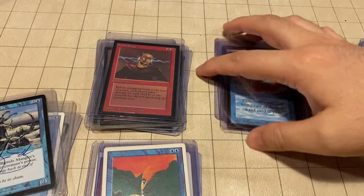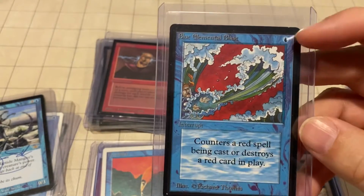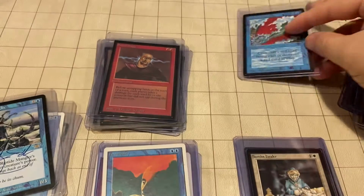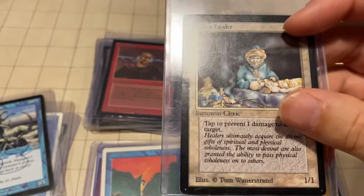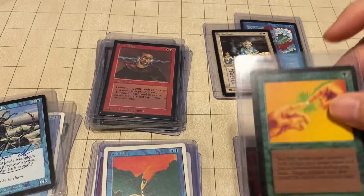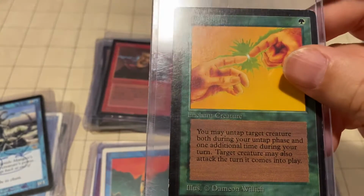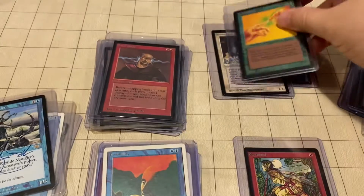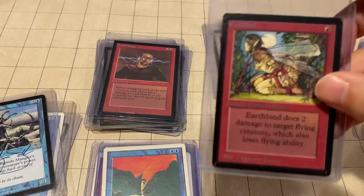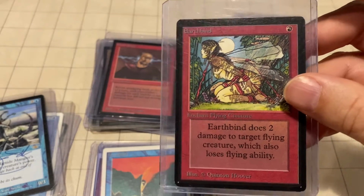And I have a couple of Beta cards, nothing really standout. Here's a Blue Elemental Blast. Semi-heal. And these I got years and years ago for next to nothing. And then Instill Energy, once again, next to nothing. I've played with this one a lot back in the day because I liked Instill Energy. A little risque, the Earthbind art, but there it is. Not a great card, but it's alright.